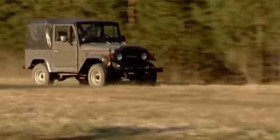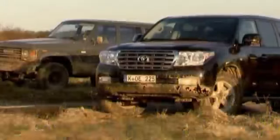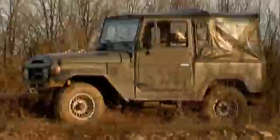Toyota's Land Cruiser is 60 years old. Durability off-road, comfort on long trips, and plenty of space have helped to make all 8 series of the vehicle popular. Up to now, more than 6 million units of the 4-wheel drive classic have been sold in 170 countries.